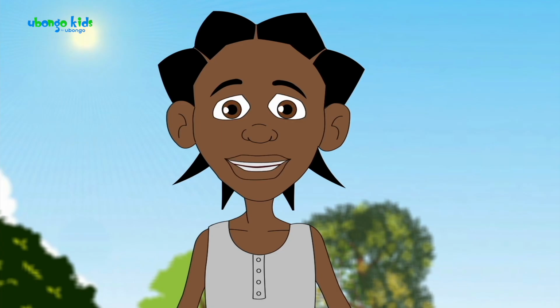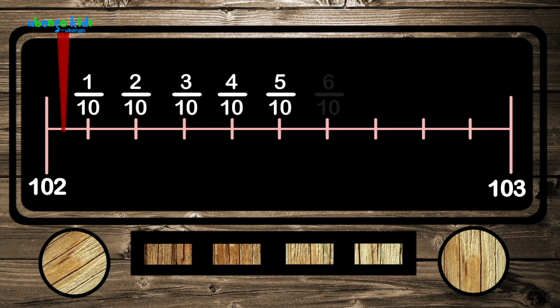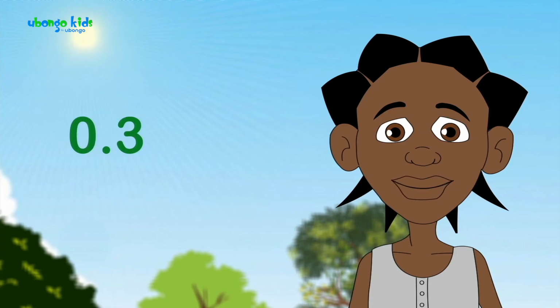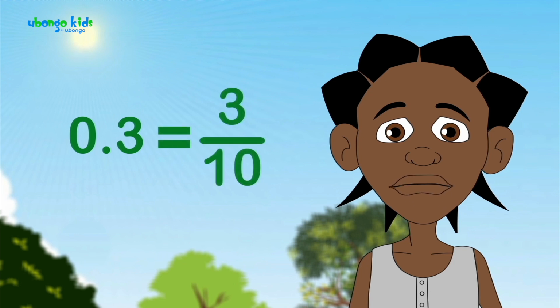Ngedere, so you know that decimal numbers are similar to fractions, but they're represented in different ways. 1 out of 10, 2 out of 10, 3 out of 10. Using decimal notation, we can represent them like this. The first digit after the decimal point is the tenths place. It's just like a fraction with a denominator of 10. So 0.3 equals 3 tenths. You see?